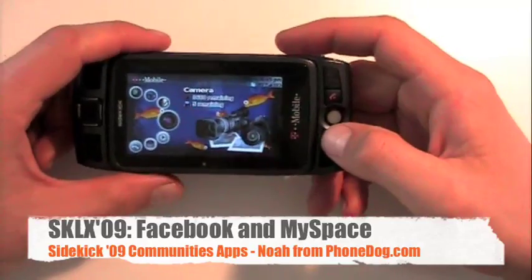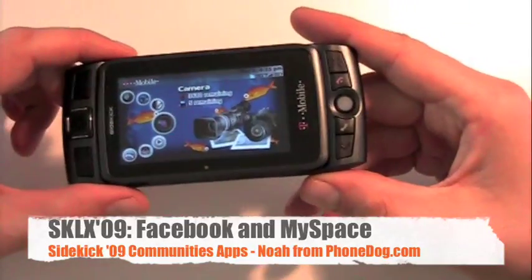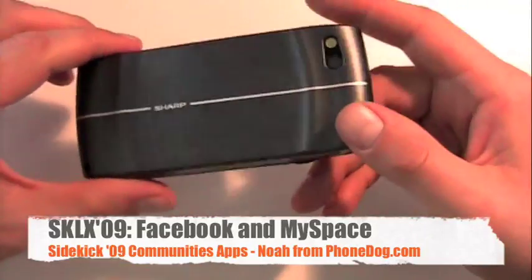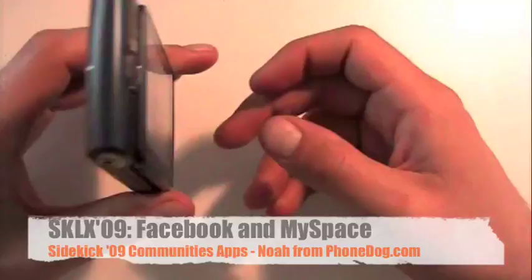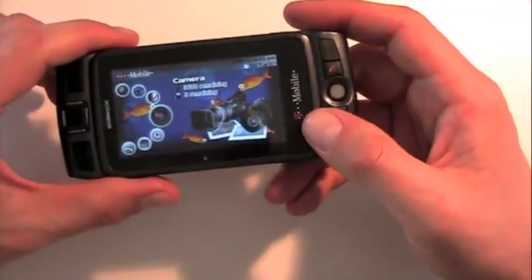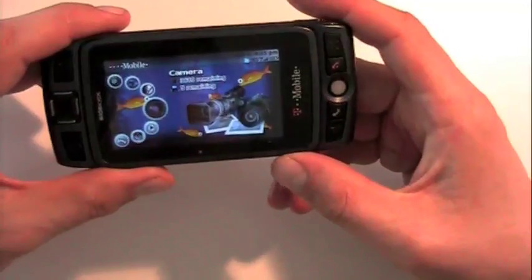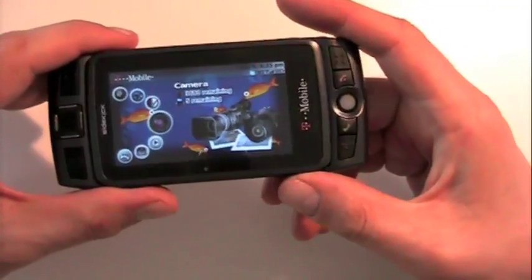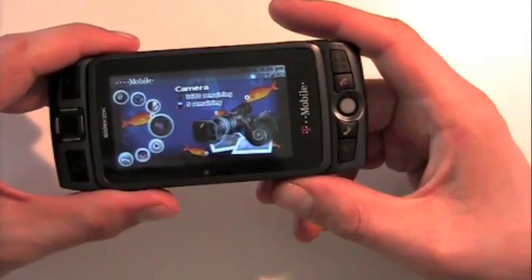I'm Noah from PhoneDog.com, behind the camera, and this is the new T-Mobile Sidekick LX 2009. Since we got this phone ahead of time, thanks to our friends at T-Mobile, we figured we'd show you as much of it as we can before it hits the stores, so you can find out all you can without having to wait.